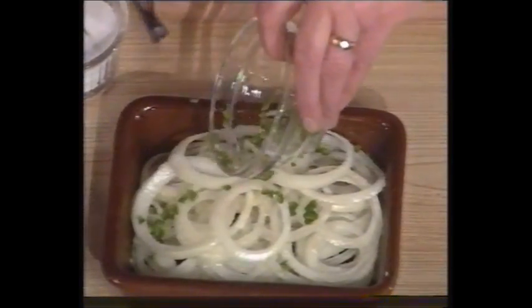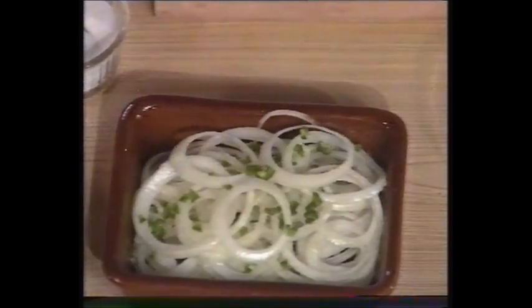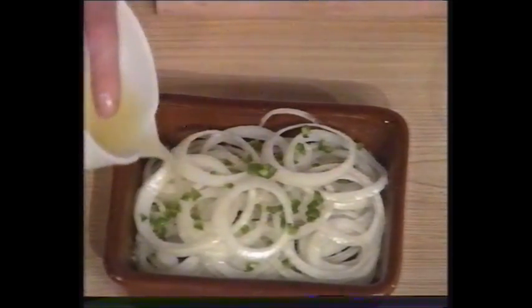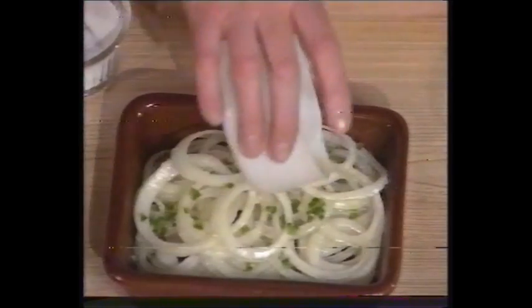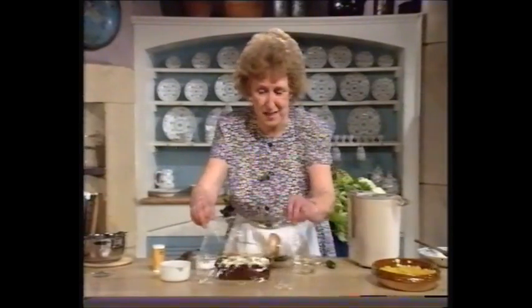So flick that over, and a tablespoonful of lemon juice, which is about the juice from a whole lemon, and give it a stir every now and again and leave it for 2 hours, and I guarantee you'll be very surprised at how nice it is, onion salad.